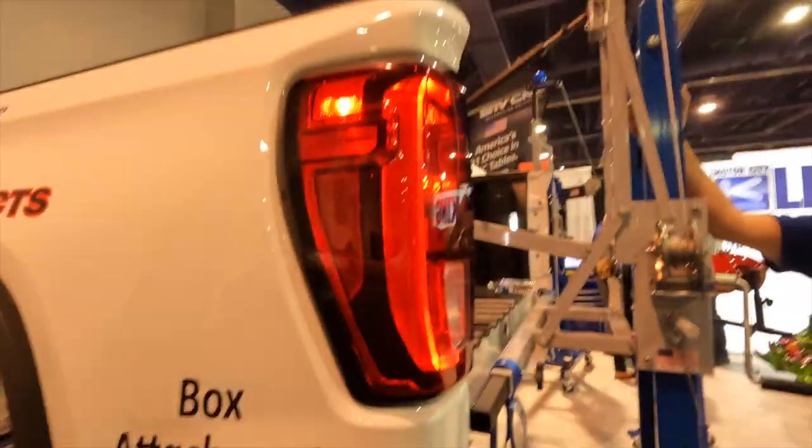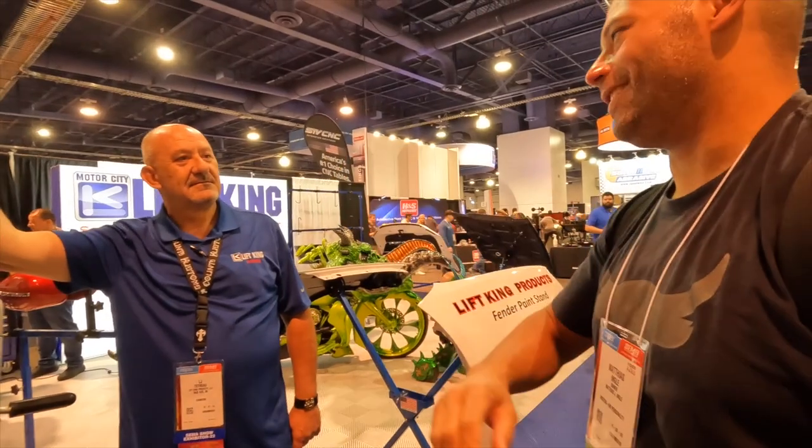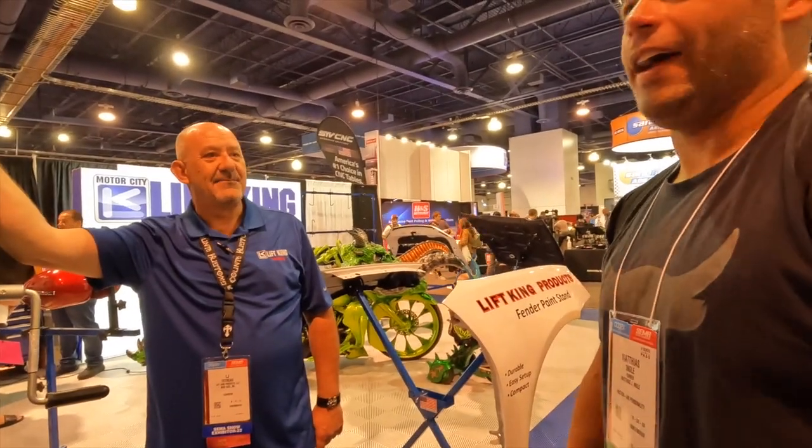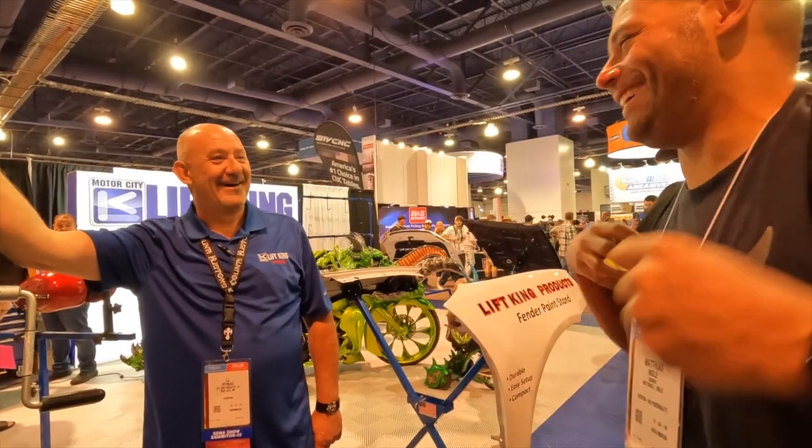Yep, on the cab. Next thing we know, it shifted and hit the cab, scratched it, and I looked up, and I looked at the other side, and my wife saw this, she freaked out. She's like, I'm not fixing it. I'm not touching it.